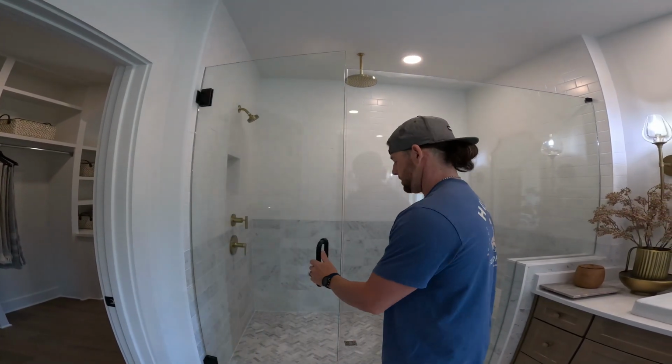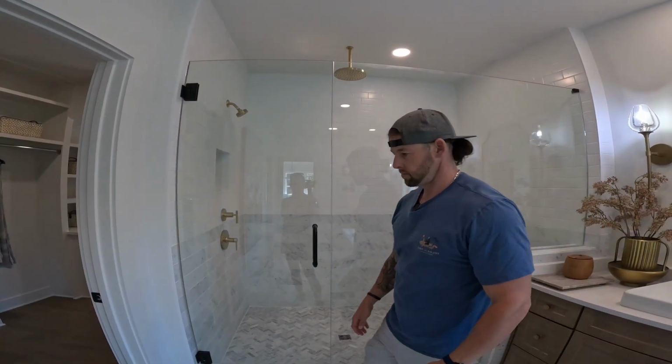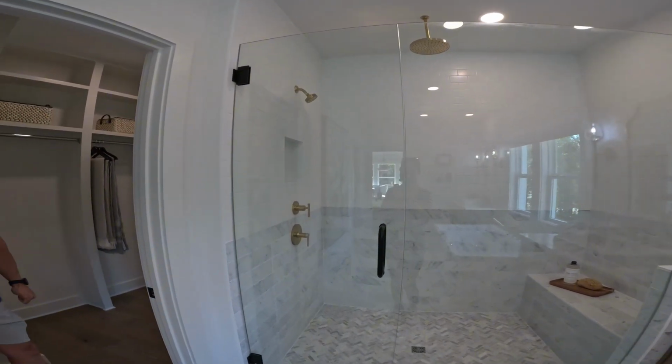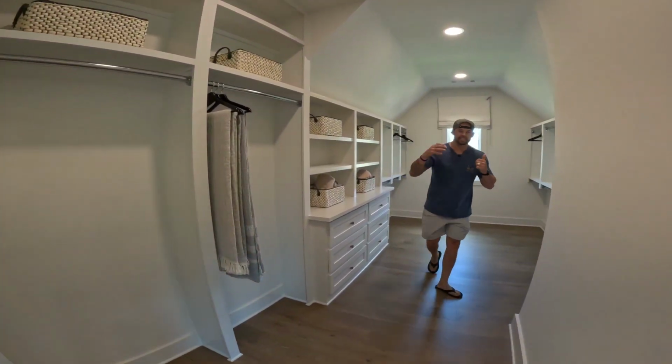So in those big showers, I think that's a super important feature is to have 2 shower heads because it can get quite cold and drafty when you're in such a big space, especially this whole bathroom being big. So having that extra shower head to keep you warm is key. Perfect.